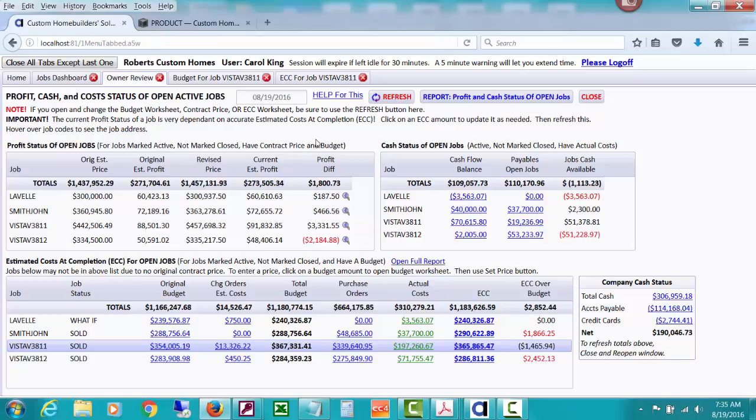It can also figure out, based on the type of job, whether it's fixed contract, cost plus builder fee, cost plus markup. And it can calculate from your original estimated price you enter when you're doing the job budgets or estimates, and your original estimated profit based on your job budget.